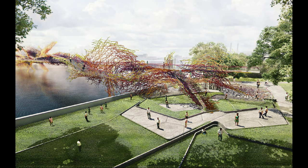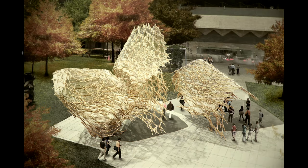Of course, robots are cheaper than people, and so it's not a great stretch to think you can make things at that scale.